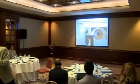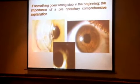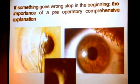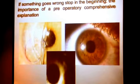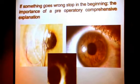If something goes wrong, stop in the beginning. The importance of a preoperatory, comprehensive explanation. I already mentioned that to you. If the patient knows the things that can go wrong, it won't be very bad. It won't be very bad if something really happens, because the patient knew.